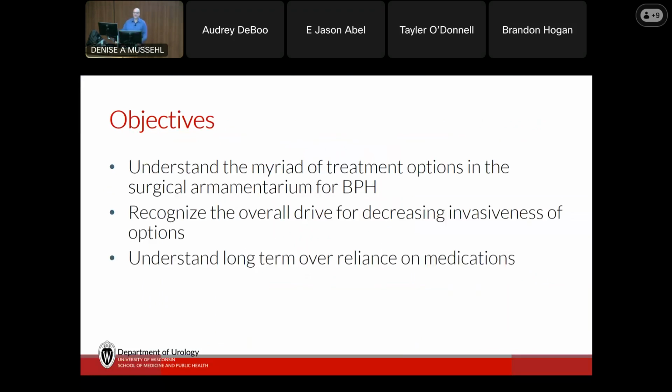Objectives: hopefully today we'll talk about a number of different treatment options for BPH, especially a bunch of new ones that have been coming out recently, look at the overall drive to minimally invasive treatments, and then at least briefly discuss the over-reliance on medications.